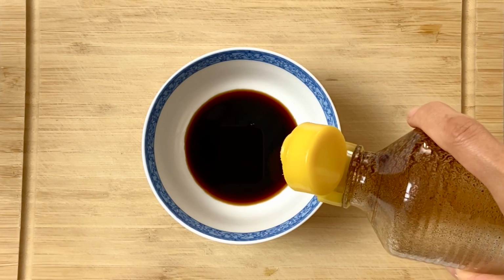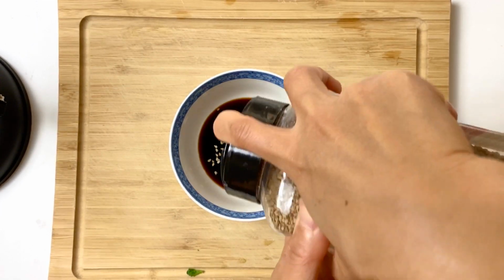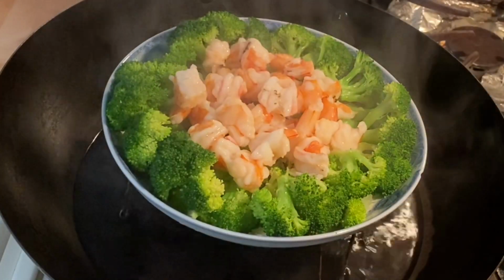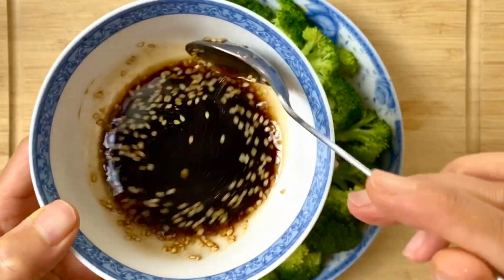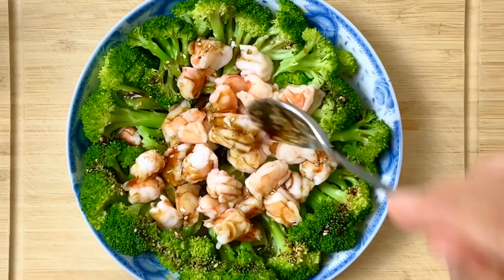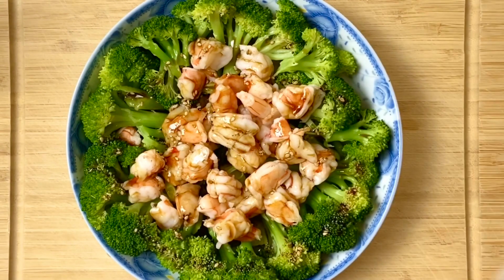I also add a teaspoon of sesame oil, a teaspoon of oyster sauce, and sprinkle on some sesame seeds. Mix together and set aside. When the steaming is done, take it out from the steamer and pour the dressing on the plate. The dressing provides a nice flavored coating for the broccoli and shrimps. The natural taste of the broccoli and shrimp are well kept in the food. Don't worry about the sodium amount in the dressing. Most of it will be left on the plate.